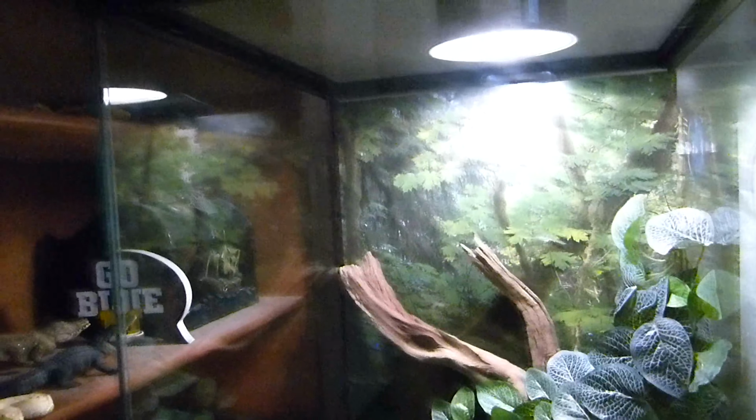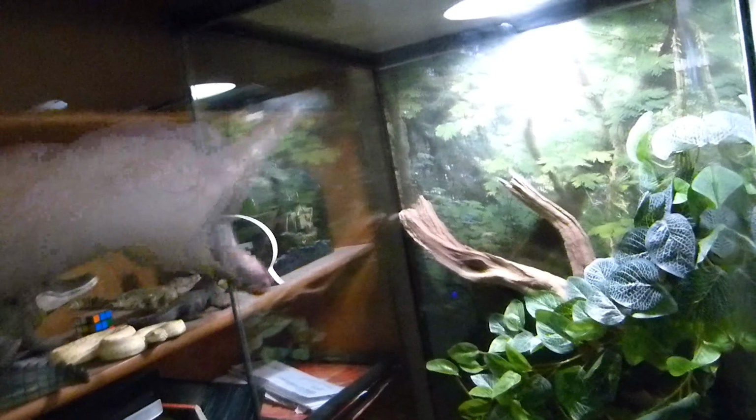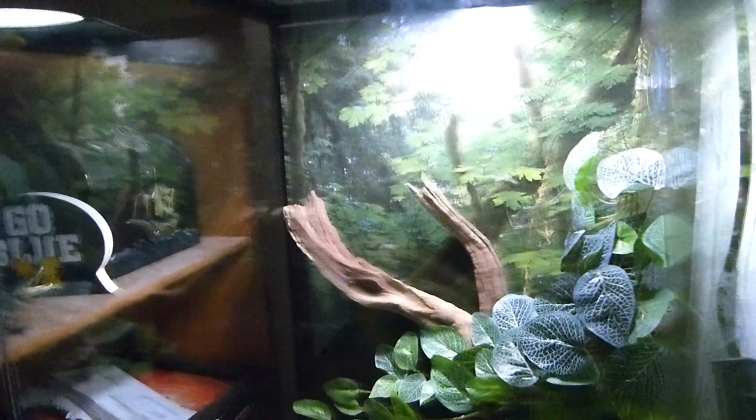This is actually a much better setup, because since this cage is so tall, like literally 3 feet tall, I wanted to add some of these branches to climb up a little higher so she can actually get up there to get some sun, some UVB lighting, some basking time up there so she can warm up.